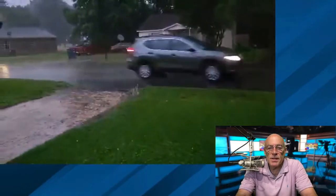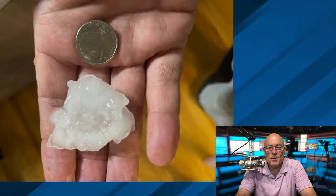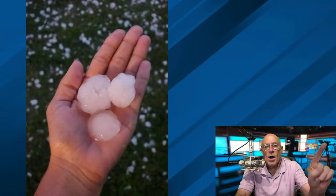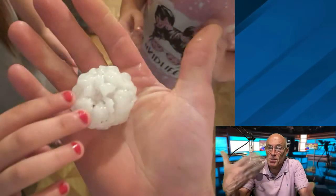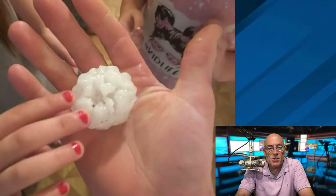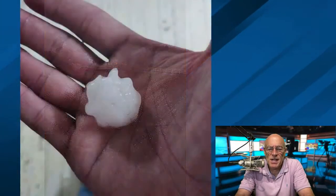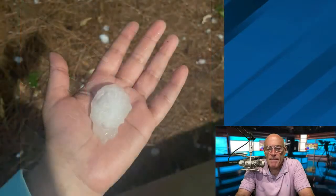And this prompted the Weather Service to issue a severe thunderstorm warning for Blount County. And remember, the severe criteria when it comes to hail is 1 inch in diameter. That's the size of a quarter. If the hail is smaller than that, the storm is not considered to be severe, but obviously that one was. That came through about 7:30 last night in Blount County.